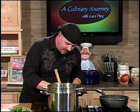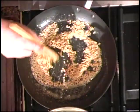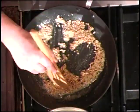Again, be careful. This is not one of those dishes that you want to just put in the pan and forget all about. So we'll just give it a little bit of a shake. Make sure the walnuts are cooking, but not overcooking. We'll just keep them in their butter because they're just going to add more flavor to the dish.